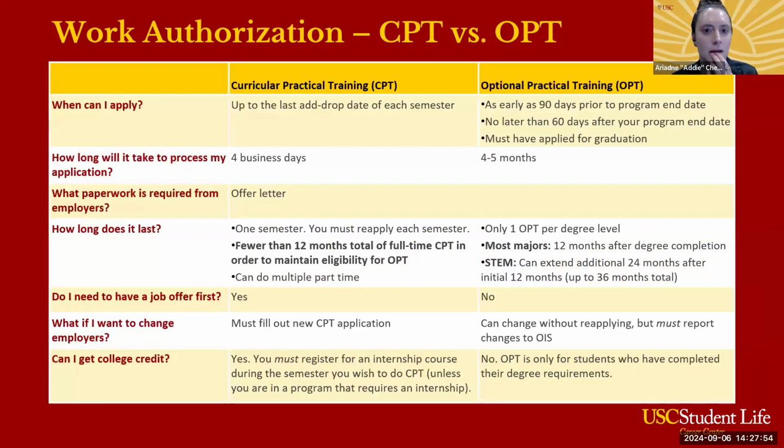So back to this. So CPT, important deadlines. CPT is not something you can just do at any time in the academic year. The deadline to apply for CPT is the last add drop date of every semester. The summer also has an add drop date, so keep that in mind. You can find the add drop dates in the course catalog, I believe, or if you look up USC registration calendar 2024, you'll probably find the registration deadlines for all of the semesters.